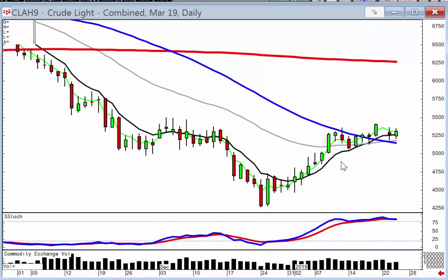Candlestick charts also can analyze individual commodities such as crude oil. As you can see, crude oil has been in a steady uptrend ever since it bottomed out down here in about the $42 area, now trading at the $53 area.